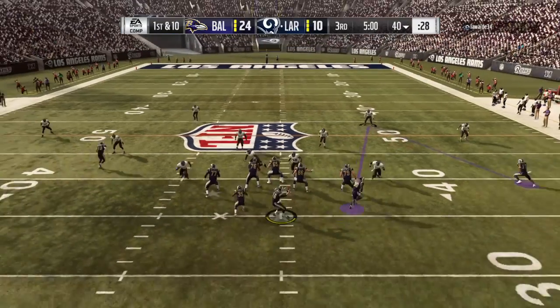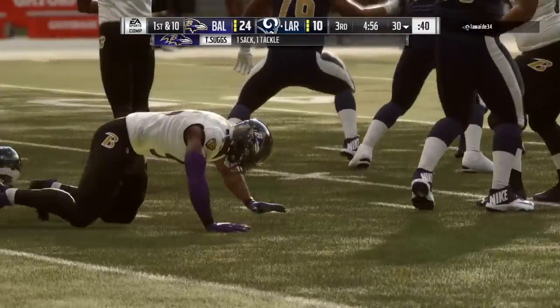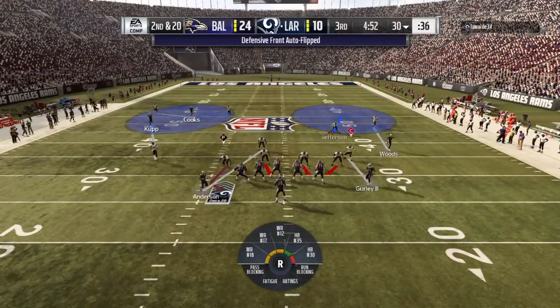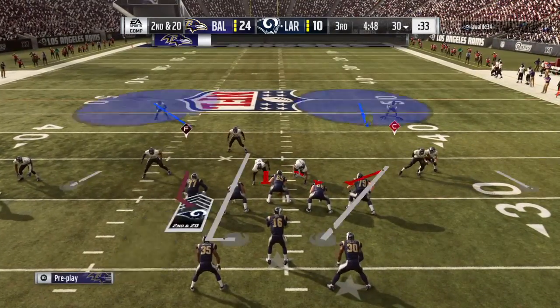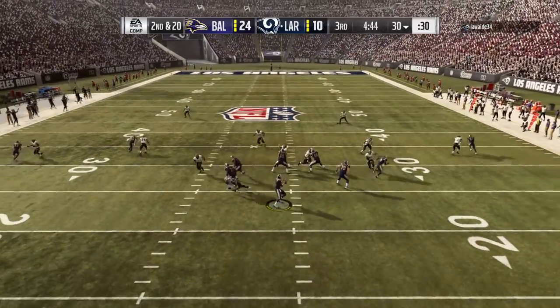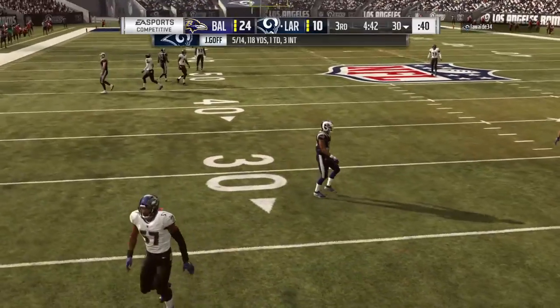A shotgun snap for Goff. And the Raven pressure too much. Down he goes. Terrell Suggs in there to make the sack. He buries him for a loss of 10. To throw on second down is gone. And that is incomplete here.